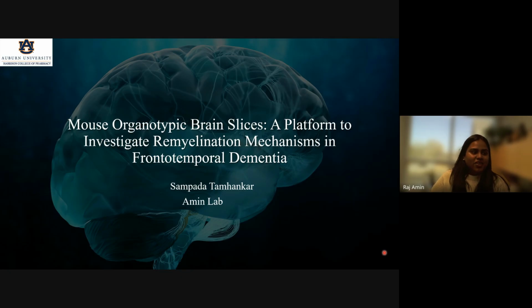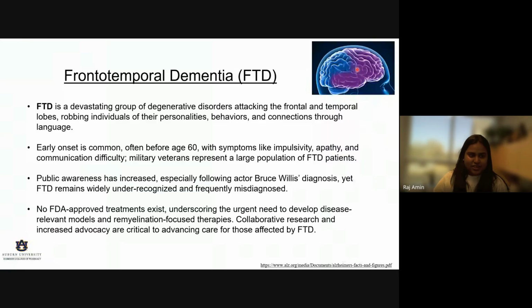So today I'll be talking on mouse organotypic brain slices, a powerful platform to investigate remyelination mechanisms in frontotemporal dementia. To begin with, first let's understand what frontotemporal dementia is. Frontotemporal dementia, or FTD, is a devastating group of degenerative disorders attacking the frontal and the temporal lobes of the brain, robbing individuals of their personalities, behavior, and connections through language.